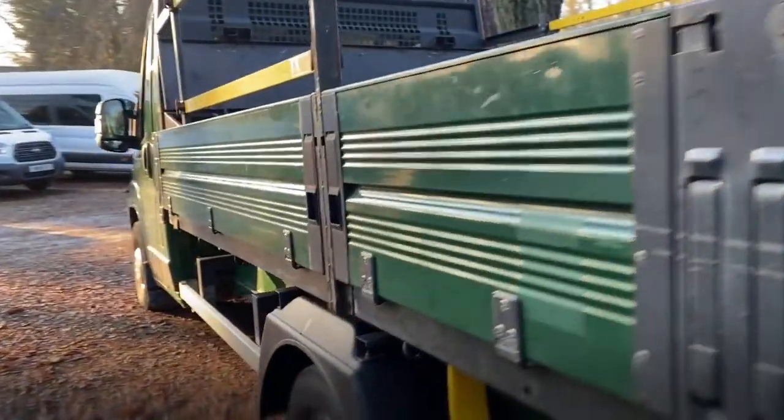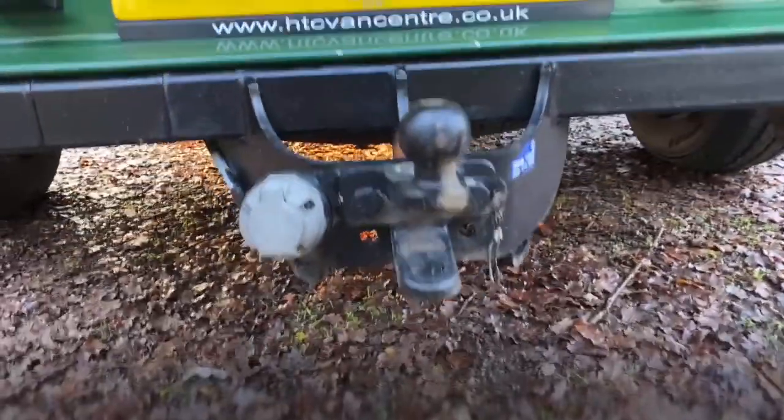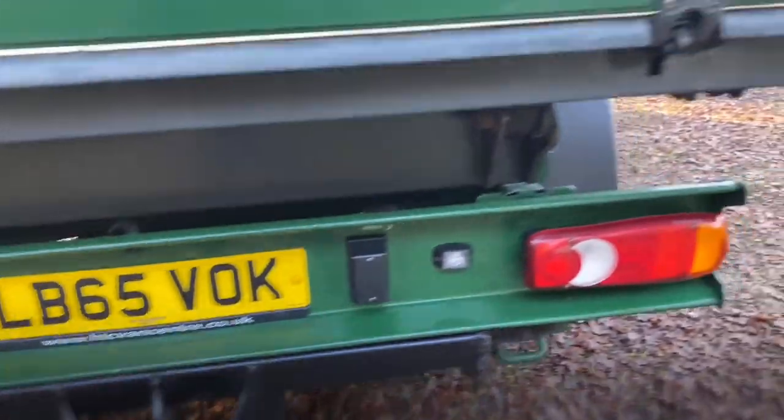A bit of a dent in the door, but again, it's a tipper, it's a work truck, you know what I mean? You're going to have little marks and bits here and there, aren't you? You understand that. There is a reversing camera as well, which is there, and I'll show you that working obviously when we're inside. So round to the driver's side.